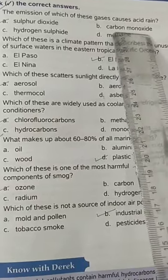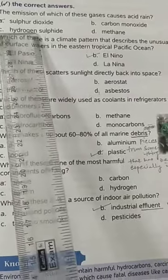Now the emission of these gases causes acid rain. Now you come to know the answer is sulfur dioxide.